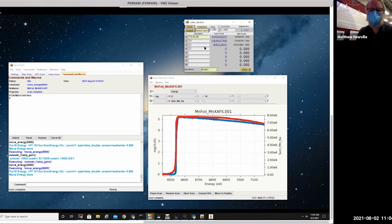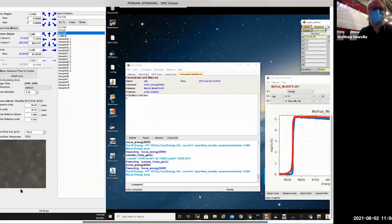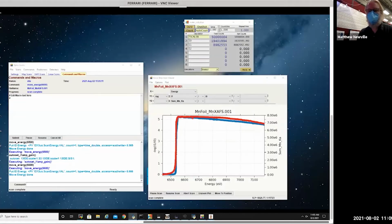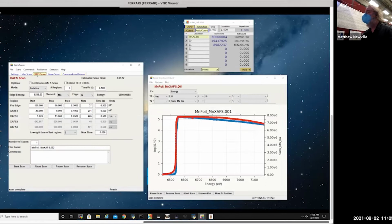What I'm gonna do is a common practice that I didn't do for the last sample, but I'm going to do for this. I'm going to go over here and go into this box and just type that this is MnO2, just to save that position. And now I'm going to go back here and go to our XAFS scan, run the same XAFS scan, but just call this MnO2.